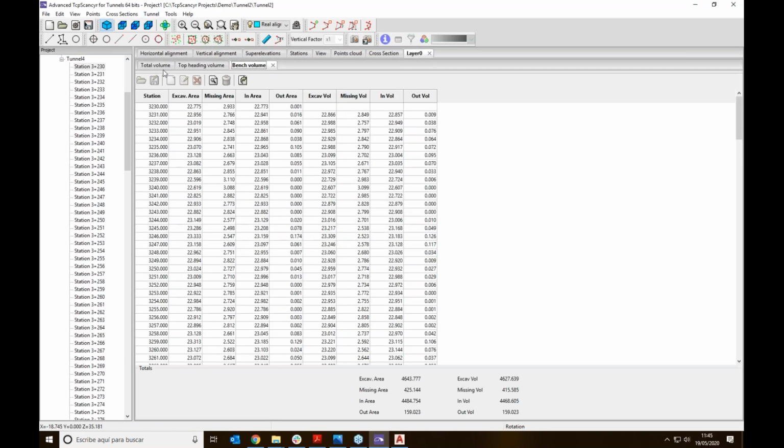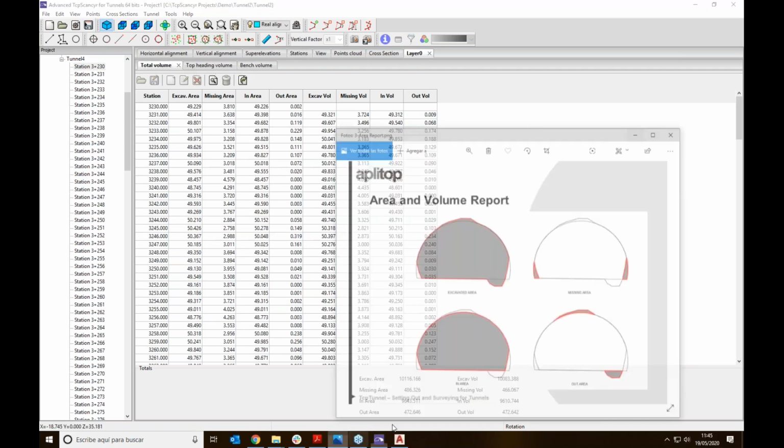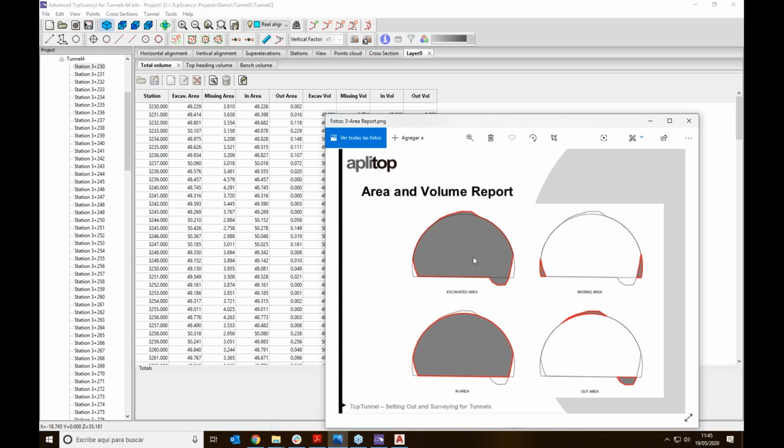Calculating, and now we have 3 reports. One is the total, and different tabs for top heading and bench. And this is what I wanted to show previously. We have here the total excavated area, the missing area that is inside the tunnel template, and the area that is outside the tunnel template.